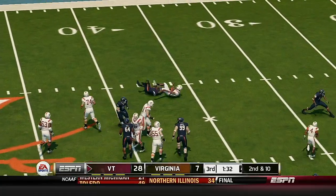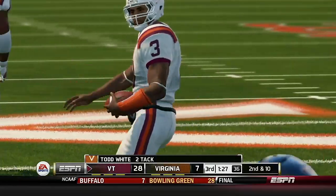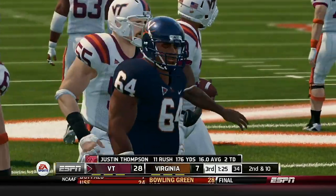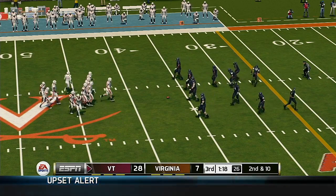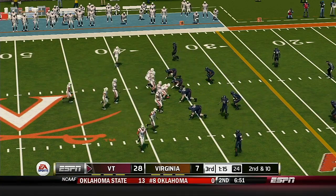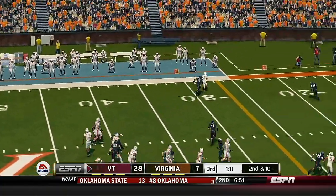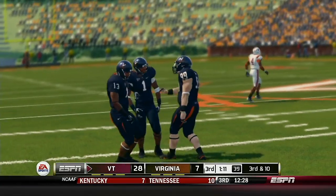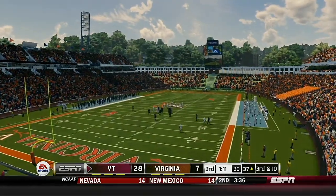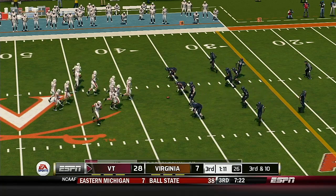He's scrambling. Tackle made to the 37-yard line. No gain on the play. That makes it second and 10. Just throws this one away. Third down, and they need to get it to the 27.